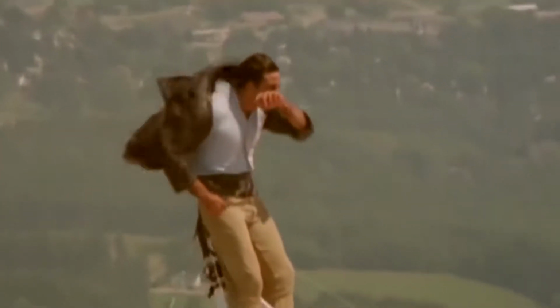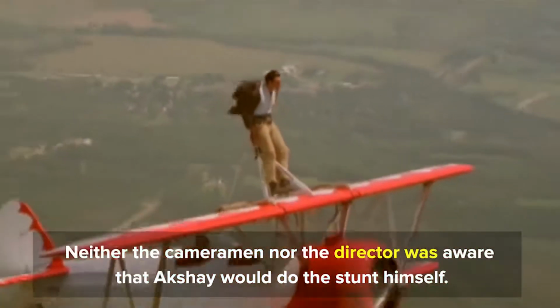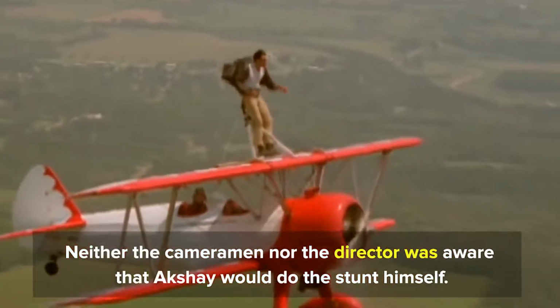For example, neither the cameraman nor the director was aware that Akshay would do the stunt himself.